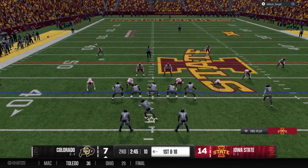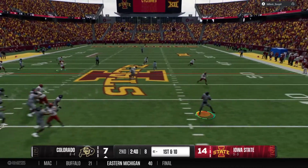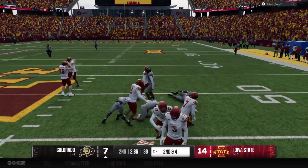Now here they come on 1st and 10. Running back goes in motion. He'll come out throwing on first down. Caught in the backfield, it's Hayden. And the ball's on the ground.